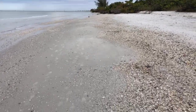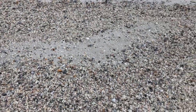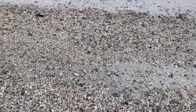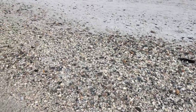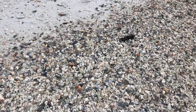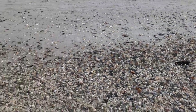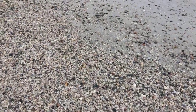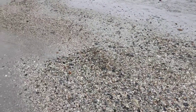I'm just amazed though how many shells there are on the beach today. Looks like they probably came up yesterday, so pretty dry. Like I always say, if you got patience, you're gonna find something down here. You're gonna find something nice. It just takes time and perseverance when you're digging through these piles of shells like this.